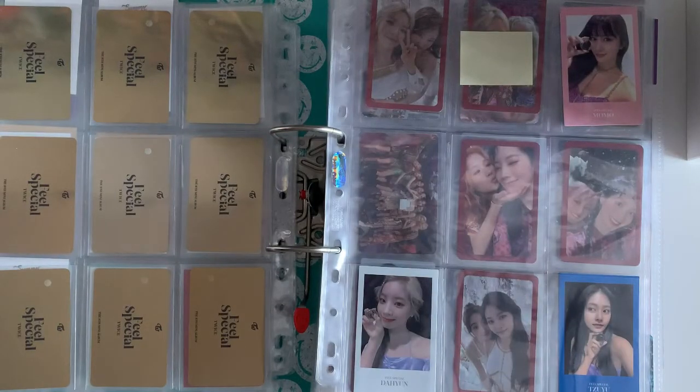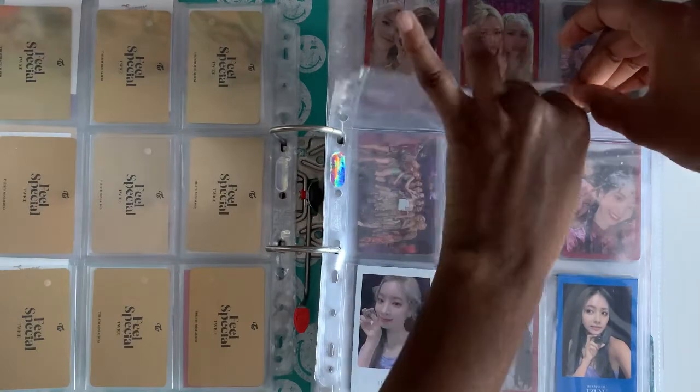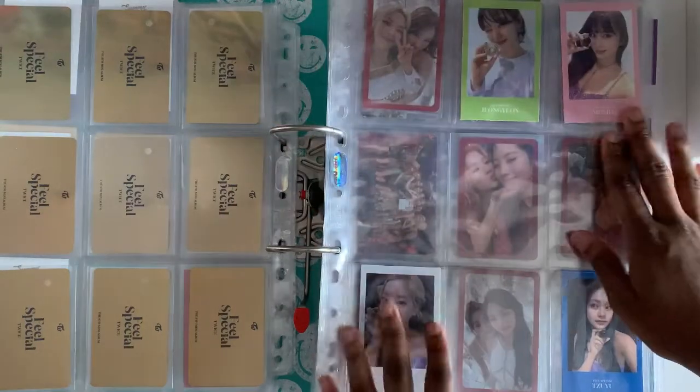And I have Feel Special Jungyeon. Super cute. Someone tell me to stop doing this because it's not smart. Ta-da! I love these color borders.